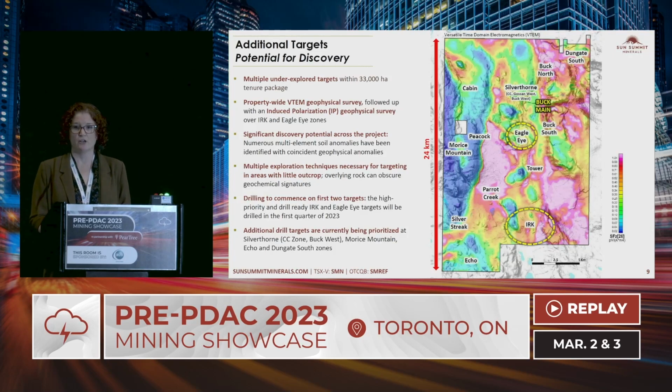I mentioned that there is very little outcrop, so traditional prospecting can't be done like other projects. And then as well, we followed that up with some surface exploration, so surface sampling, soils and silts and rocks. And then for two of these targets we found quite interesting, we followed that up with a ground IP, so that's induced polarization geophysics, which is looking for things like sulfides. And we actually moved two of these targets to drill ready stage. That'll be Irk and Eagle Eye, which I'm going to talk about.